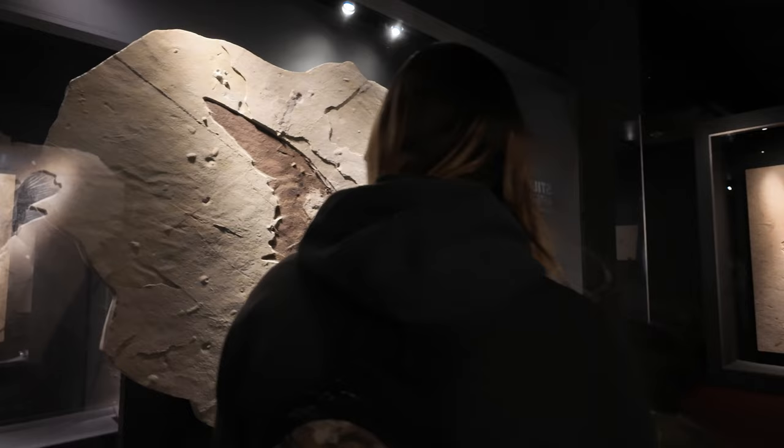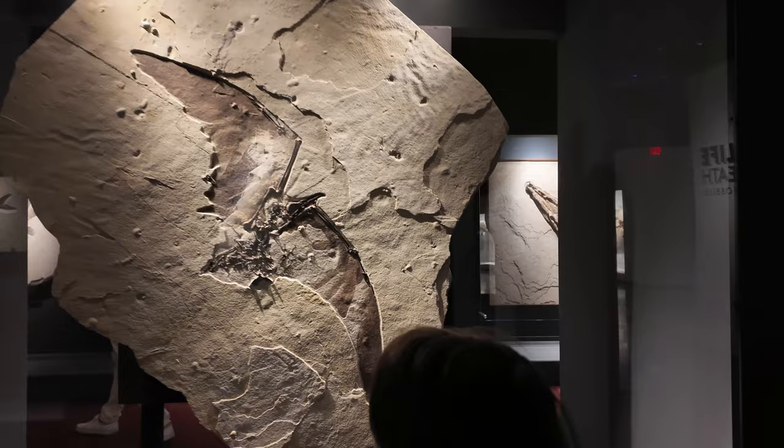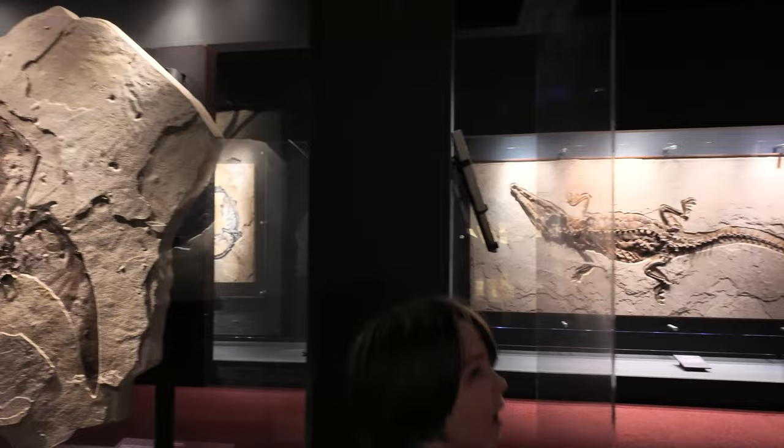I'm going to butcher that. Frigate bird? Fergie bird?